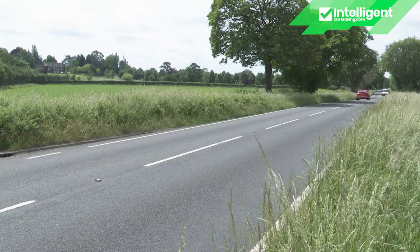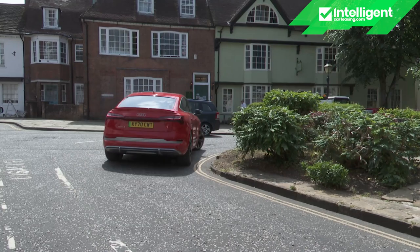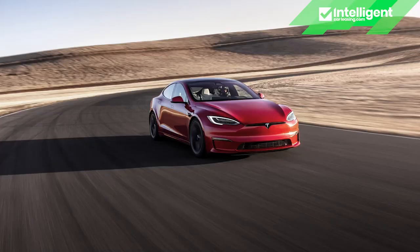Drive more sensibly and a claimed range of up to 236 miles is supposed to be possible. Again, that's distinctly on the modest side. Something like a Tesla Model S Plaid is even faster than this top Audi, but it still manages to deliver another 154 miles of range.